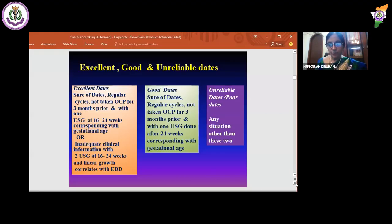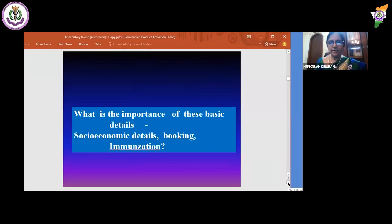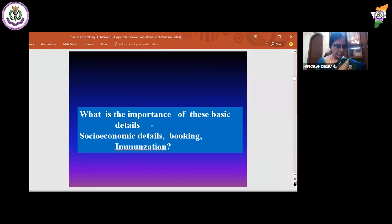So this is a very important clue to find out whether she is going prolonged, crossing the dates, and to take a decision. Okay. So what is the importance of the other details we have collected? Socioeconomic class, booking, immunization, all that. Why should we know? Yes, the socioeconomic status can help us know the nutrition of the patient, the cost and availability of treatment, how well the patient is taken care of, and the education of the patient will be based on that.